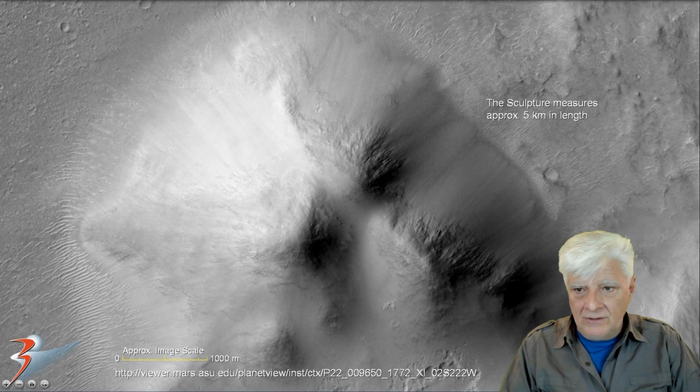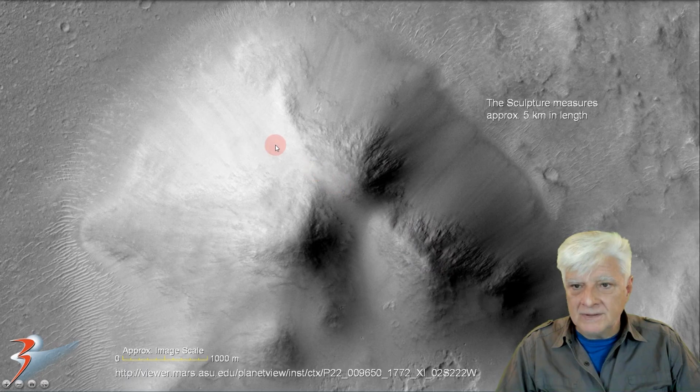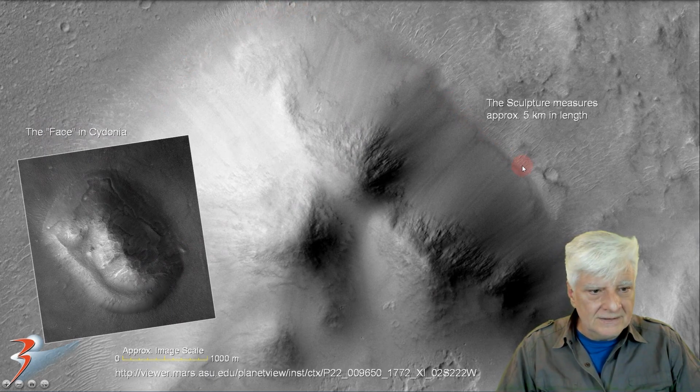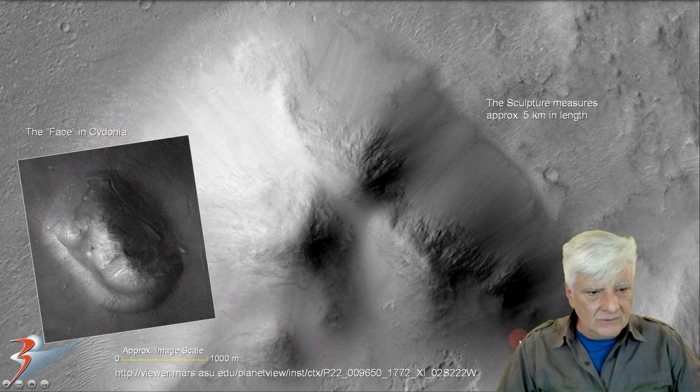And there is what I speculate to be a very eroded face, the 2 eyes and the nose. And this whole part is approximately 5 kilometers in length. And there's a look at the face in Cydonia. Also have the same outline. Check out the shape, the symmetry and geometry of this piece is also rather intriguing.